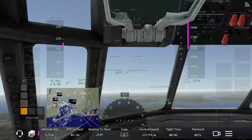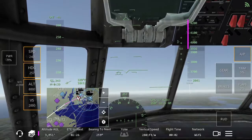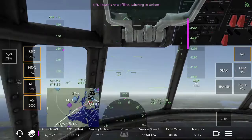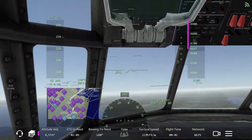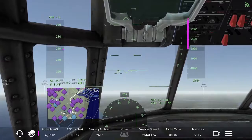So we are now climbing to, what's our altitude? 8,000 feet. And wow, that is some really big turbulence here. And we're going to actually be descending very shortly. I don't really have anything to talk about except flying this, so I will fast forward the video and you're going to see me landing.